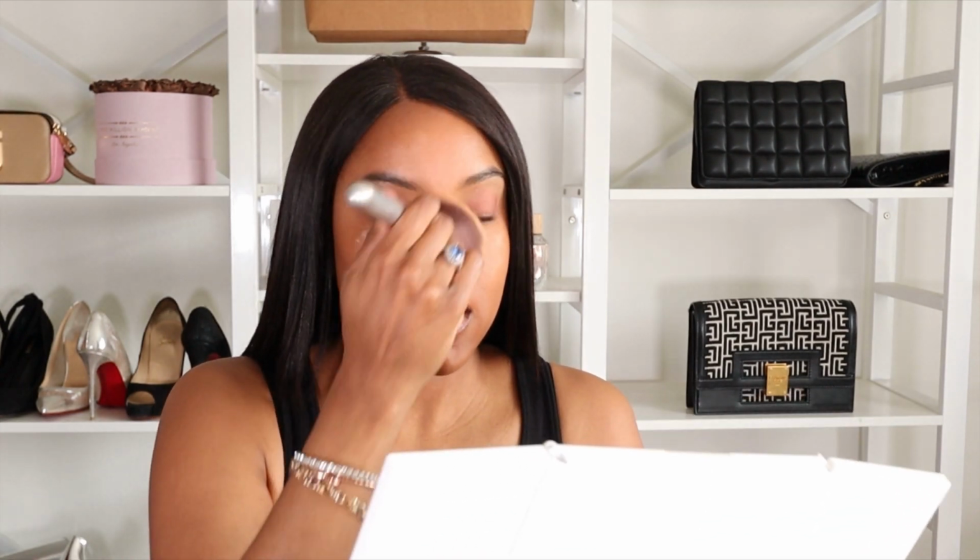And I want to blend in my setting powder, which I usually do after my eyeshadow. You see, it just blends so perfectly. I'm in love with this setting powder. It is amazing. This one also won't break the bank. I forgot how much it was, but it wasn't crazy.